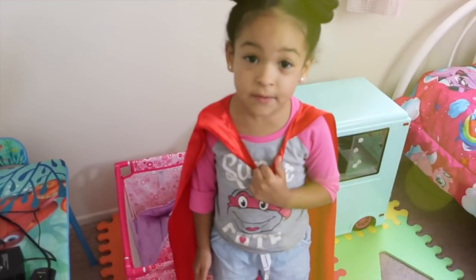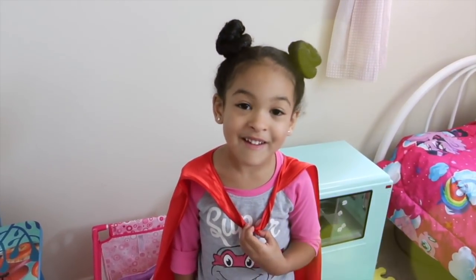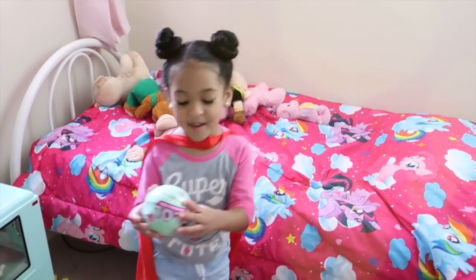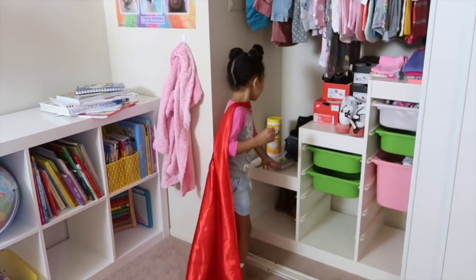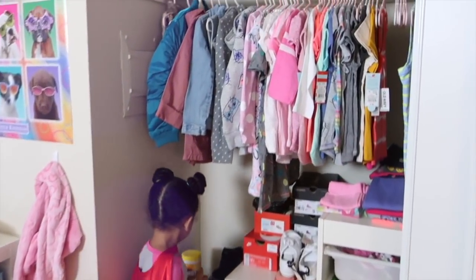A zebra. Okay. And zebra stands for a horse. How do you spell zebra? Z-E-B-R-A. And here's my LOL. And this is my closet. These are all my stuff that I need for school.